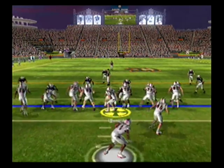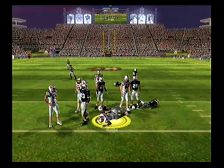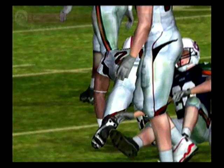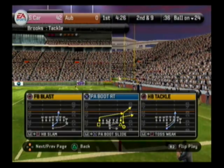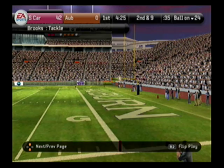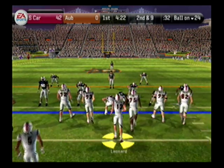They come out in a goal line set. Brooks with a takedown at the 24-yard line. Reese gets about a yard on the play. It's second and nine. Ball on the 24.